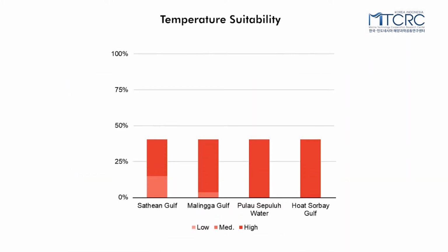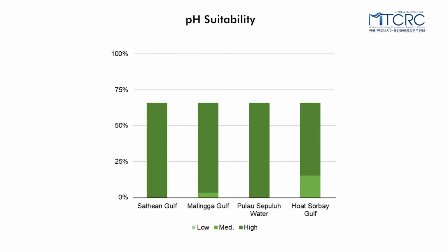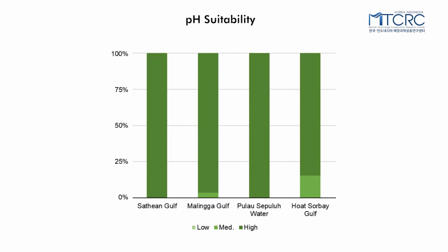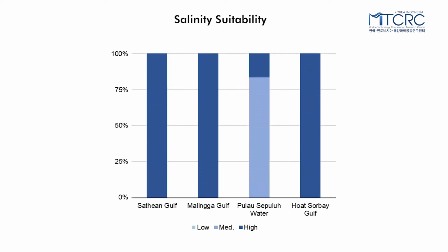Summarizing all parameters, the Satean Gulf, Malingga Gulf, and Hoat Sorbay Gulf have a high suitability of more than 95% in all the area. Meanwhile, Sepuluh Island waters only have a high suitability of 72%, and the rest are in medium suitability due to slightly higher salinity at some survey points.